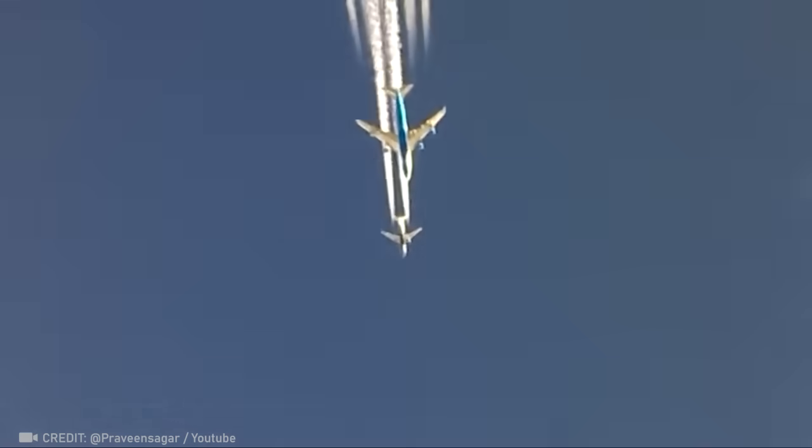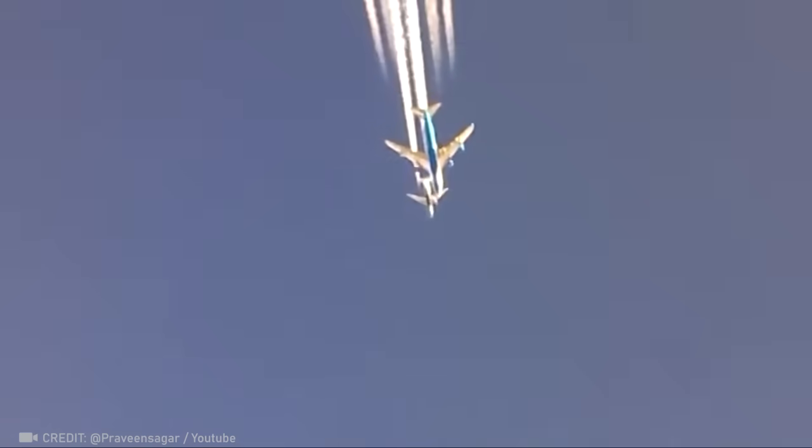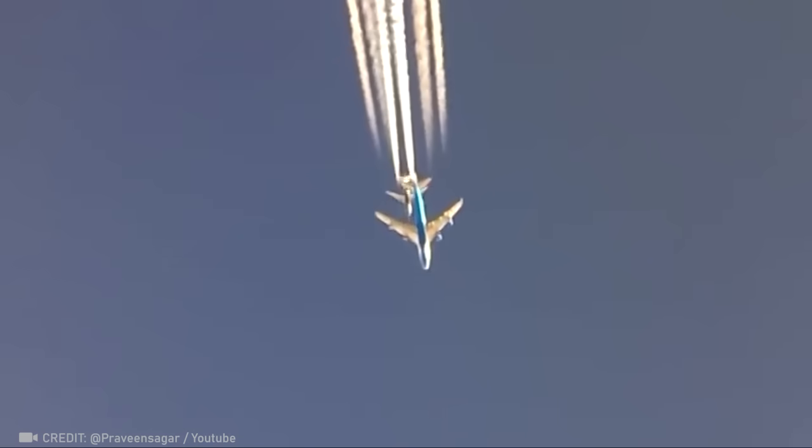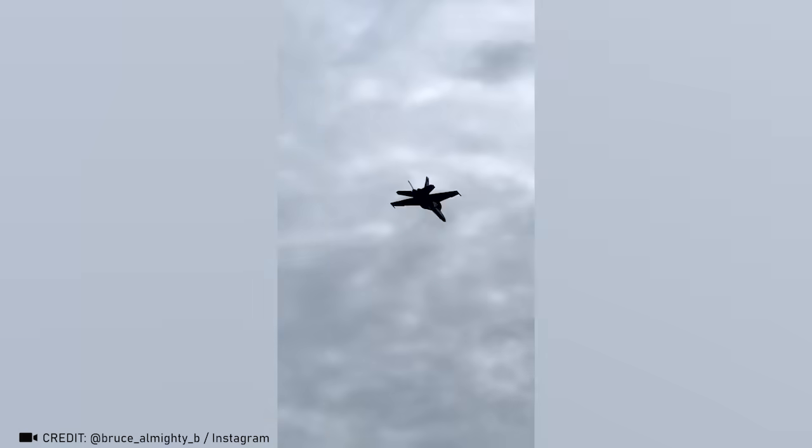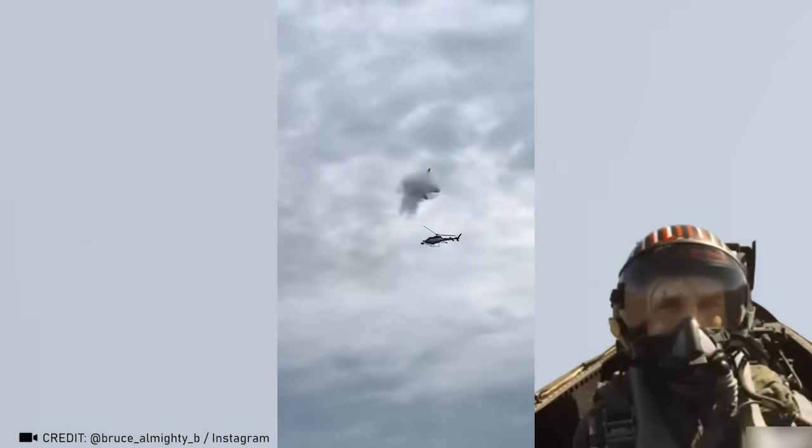Don't miss this once-in-a-lifetime chance to see a plane overtaking another plane from another plane. Don't show this one to Tom Cruise, or he'll feel obligated to do an even wilder stunt for the next Top Gun movie.